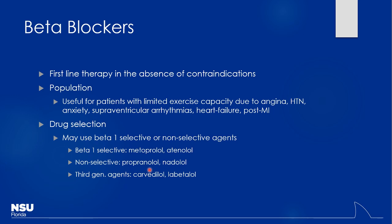We talked about the lipid solubility being an issue. Remember, for elderly patients, it can worsen dementia, give them really bad nightmares, hallucinations, things like that. And then we mentioned our third generation agents. Remember, those are some of the exceptions we mentioned that are not really selective. They're not really beta 1 selective, but they do have those ancillary benefits.